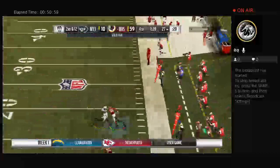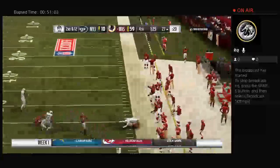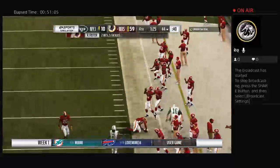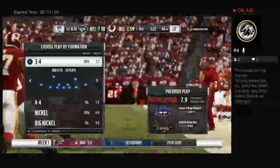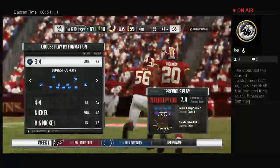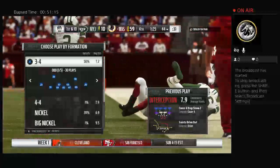And now here is another interception. Reuben Foster picks it. And a great return as he takes us up just shy of the 45. With that interception, he just set a record that nobody ever wants to set, and that's the most picks ever in an NFL game. 8.